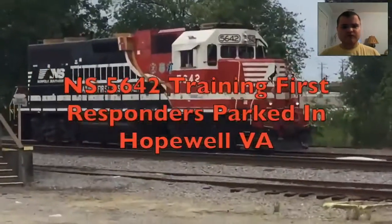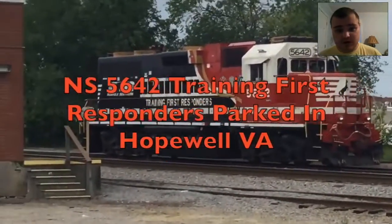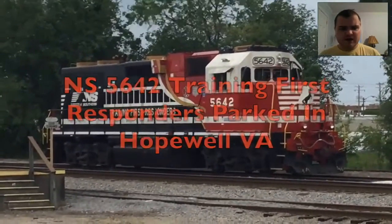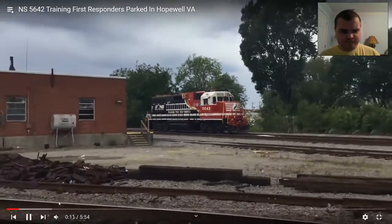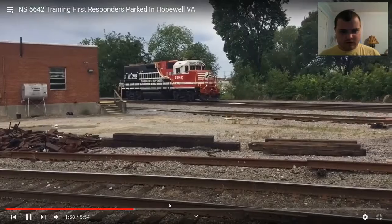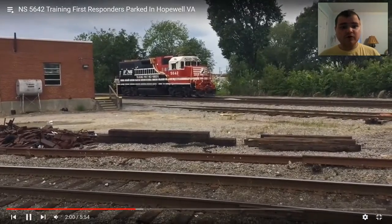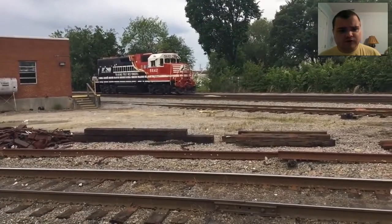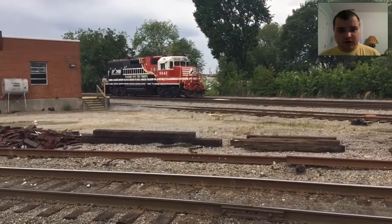NS 5642, trained first responders. Hey, I remember this from Hopewell. Look at it. It was parked in Hopewell, and I knew I would catch this. So red, so small. It's pretty good. Next.